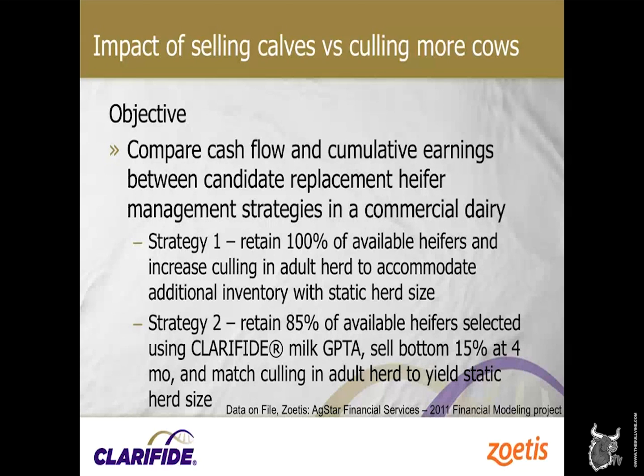The first strategy was designed so that the herd kept 100% of available heifers as replacements, and they just increased their culling rate in adult herds to accommodate that additional inventory with a static herd size. So they just kept their cull rate at whatever it was. They had a static herd size of 1,000.